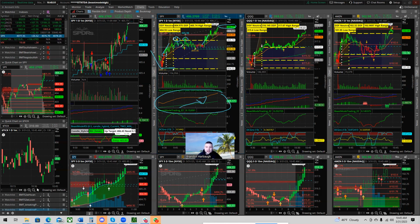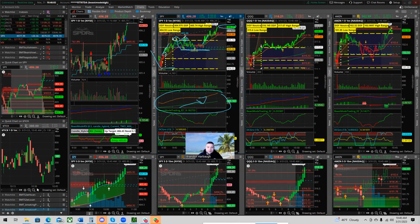We got a reset right here. What I was looking for, news came out, gave us our reversal arrow. This was my stop out, a close underneath that line or a violation underneath that line. I took my call right there, which was a ceiling break as well.